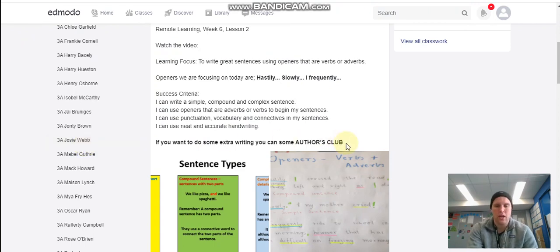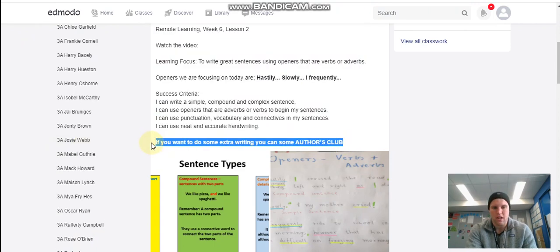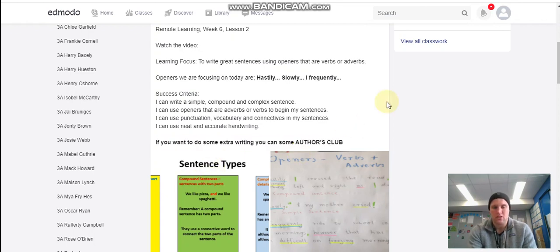All right, so don't forget, if you find that this writing is not enough for you, you need to do some more, do some Authors Club. You can have a look at the sentence types if you need to.